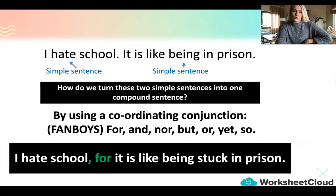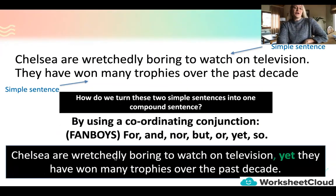Secondly, I hate school. It is like being in prison. I really hope you don't hate school. Again, we've got two simple sentences. Which of the FANBOYS? I would say for. I hate school, for it is like being in prison. But I'm sure that none of you are going to agree with that sentence. Then we have Chelsea are wretchedly boring to watch on television. For all of you football fans, they have won many trophies over the past decade. Which fanboy would I use to connect? Chelsea are wretchedly boring to watch on television, yet they have won many trophies over the past decade.